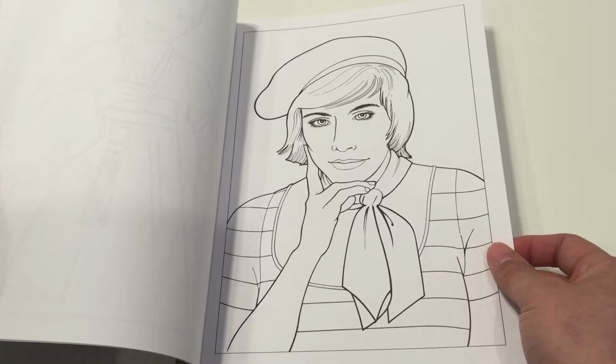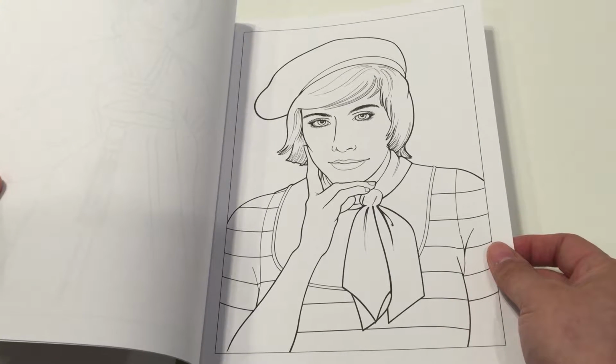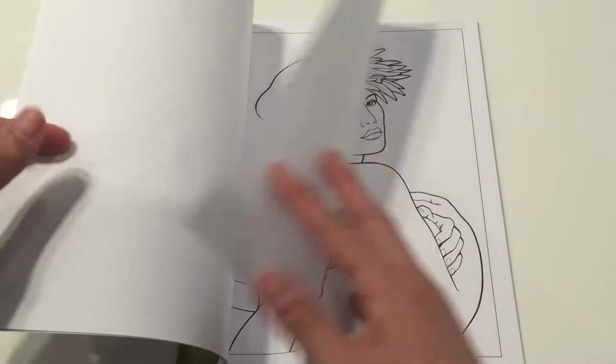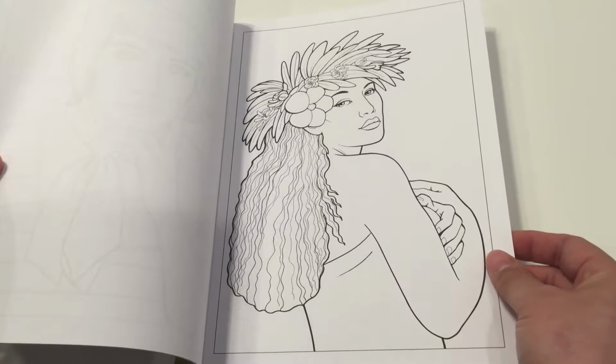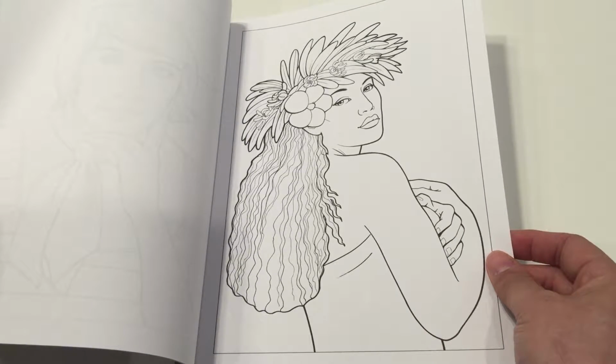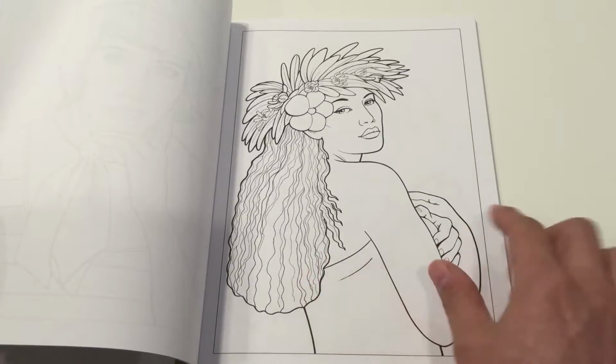The second picture is from France. She's very post-World War II, 1950s or 1960s. Striped shirt, bandana, cropped hair, and a black beret. Next we have Polynesia, or Hawaii. She has tropical flowers in her hair. You can color her wrap a solid color, or add whatever print you'd like.